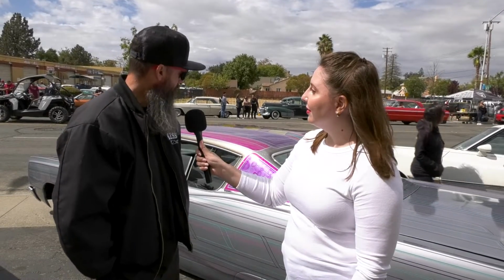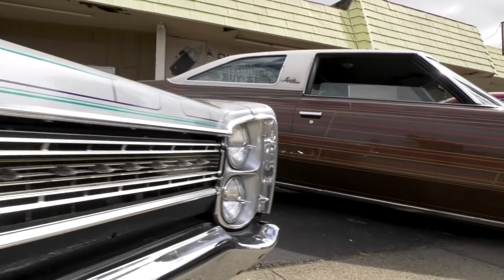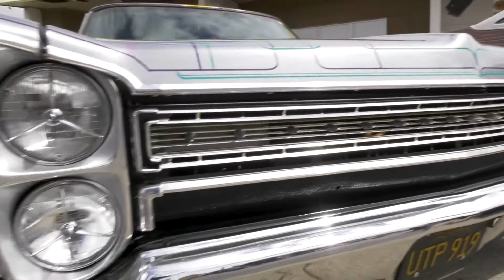My name is Josh Grant. I've got a 1968 Plymouth Fury. And how long have you had this car? About 20 years now. Okay, so did you fully restore it, or did you just add on to it? It's pretty restored. It was pretty original when I got it, but pretty beat up, so it's come a long way. How long has the restoration taken for this car? Still ongoing, so 20 years.